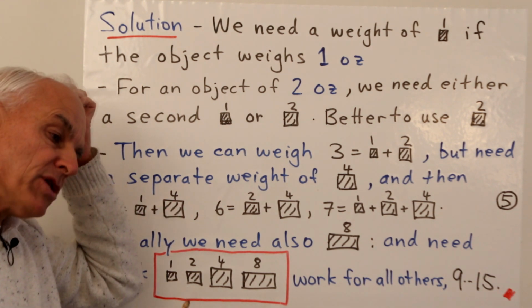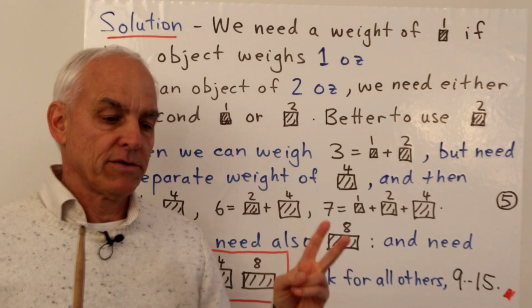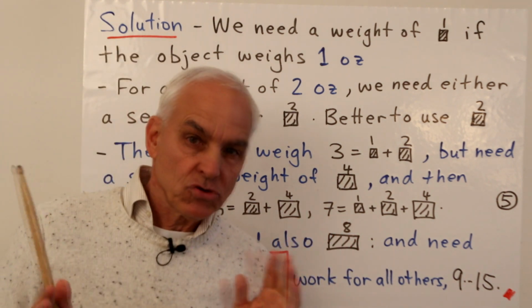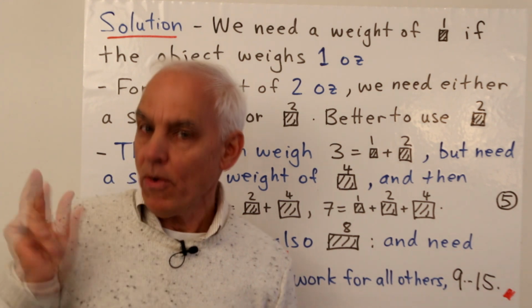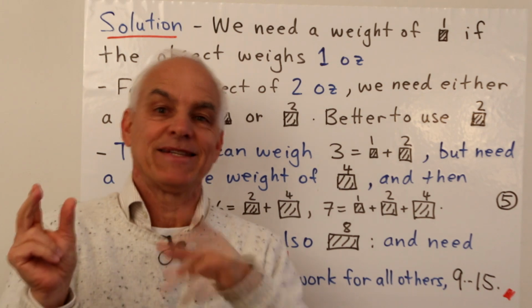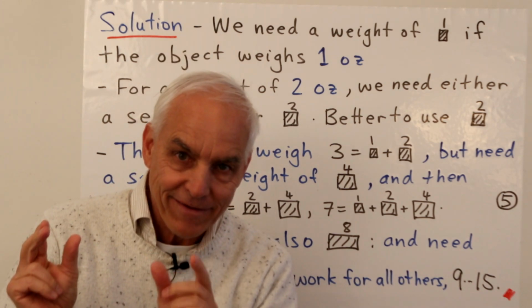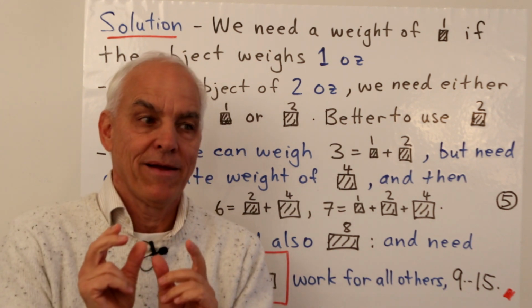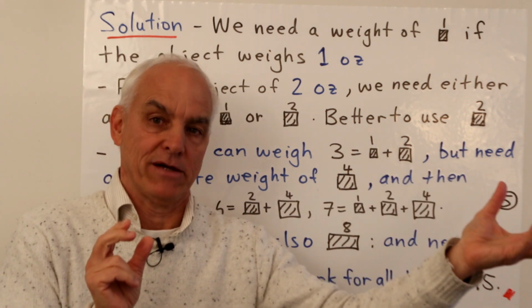And now what about an object weighing 2 ounces? We want to weigh that also. Now at this stage we have two choices. We already have a 1 ounce standardized weight. What we could do is create a second one. So now we have 2 of them. And with those 2, we could weigh our 2 ounce object.